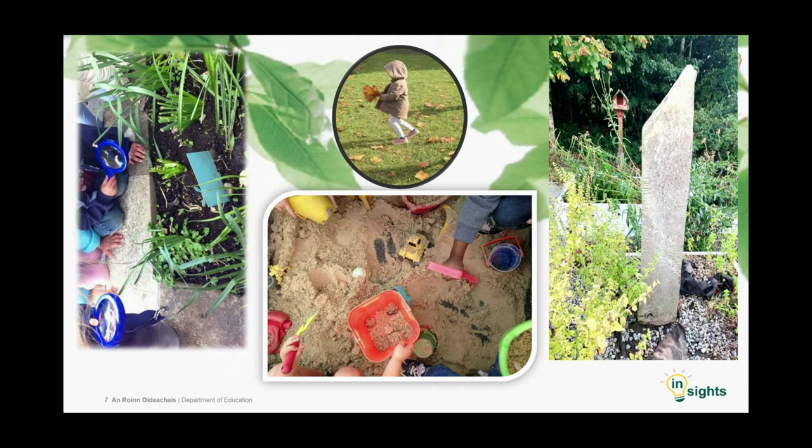We will now take some moments to consider some passages from inspection reports which highlight excellent practice in effective outdoor learning environments. We will also see some photographs of settings' outdoor environments.